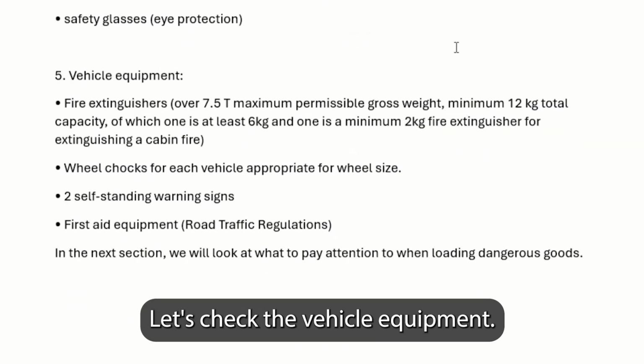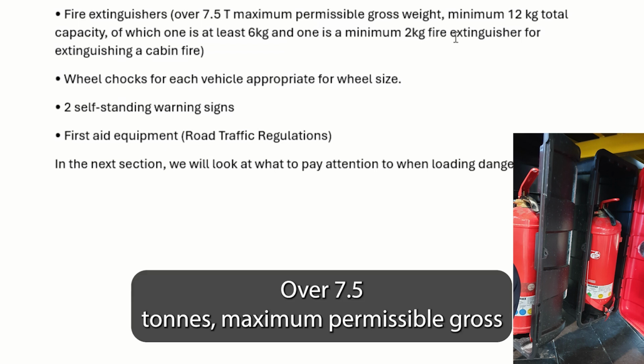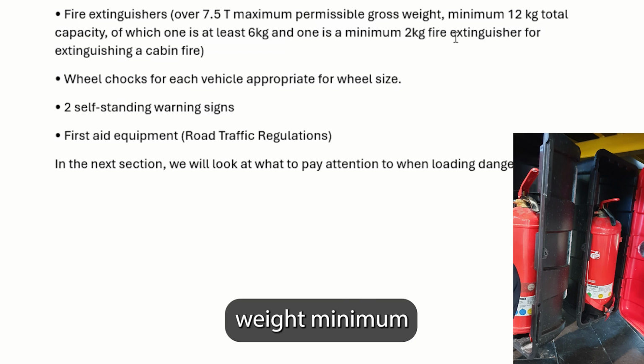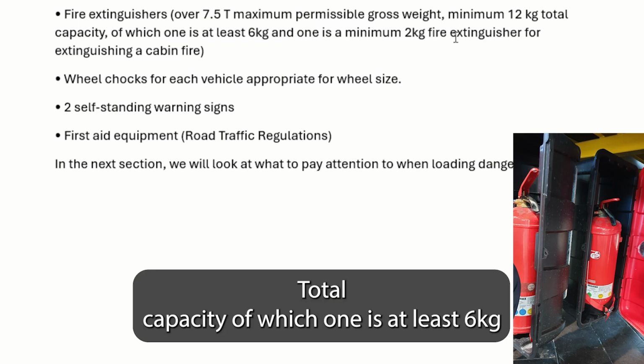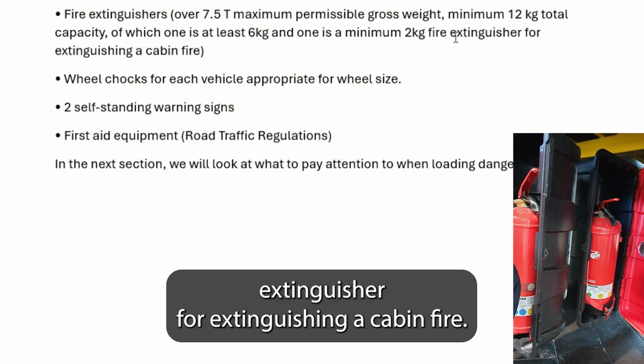Let's check the vehicle equipment. First of all, the fire extinguishers. Over 7.5 tons maximum permissible gross weight, minimum 12 kg total capacity, of which one is at least 6 kg, and one is a minimum 2 kg fire extinguisher for extinguishing a cabin fire.